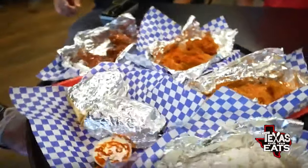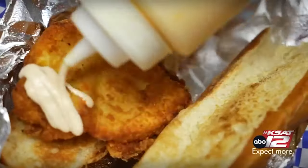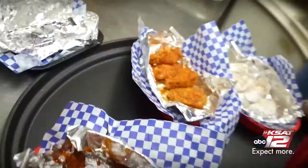All right, we're inside of the restaurant. It's the lunch rush happening, so this place is packed. Pretty packed. And you got sandwiches on the menu now. We got the chicken wings. All right, this is where it's at.